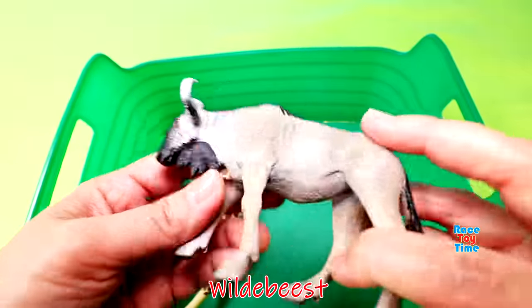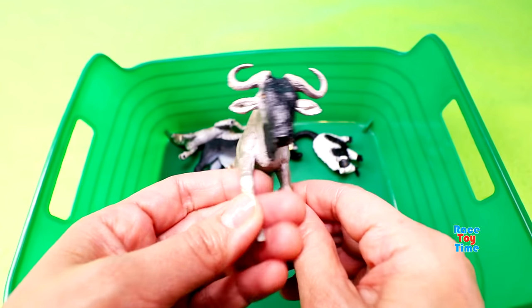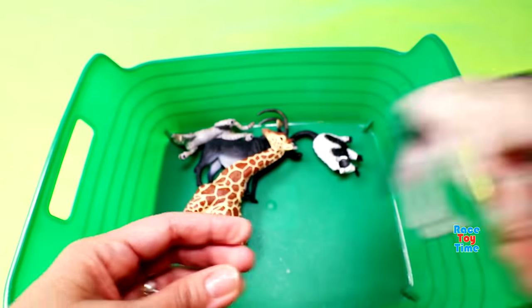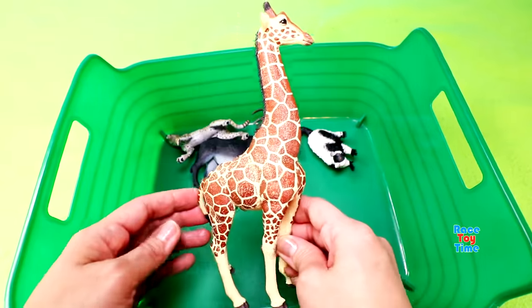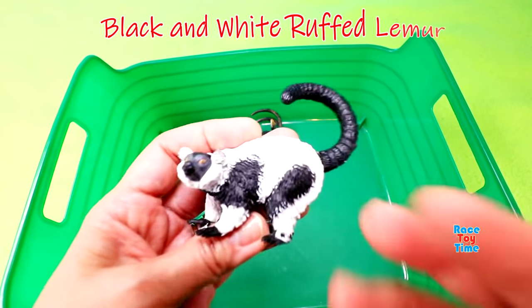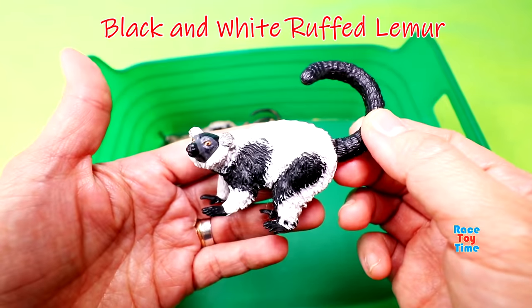Wildebeest. Wildebeest are fast runners. They can run up to 40 miles per hour, which is very fast. Giraffe. Giraffe is the tallest animal in the world. They are found in the dry savannas of Africa. Black and white ruffed lemur. They're very good at spreading pollen like bees.